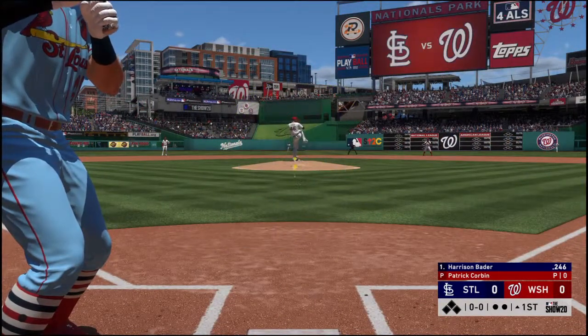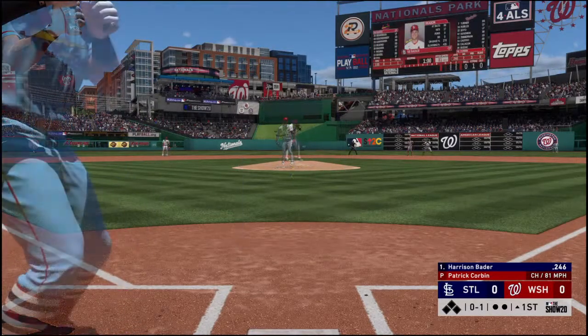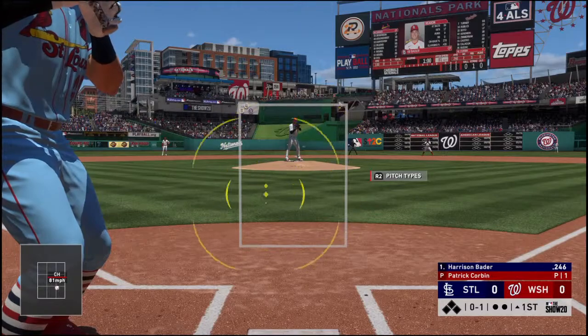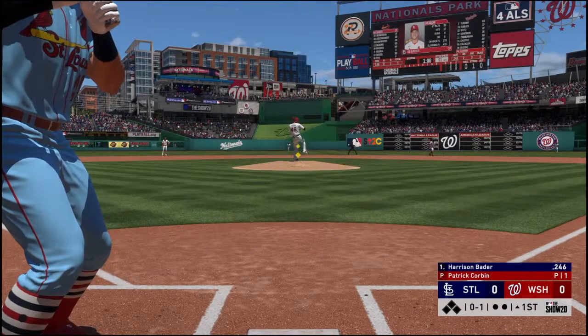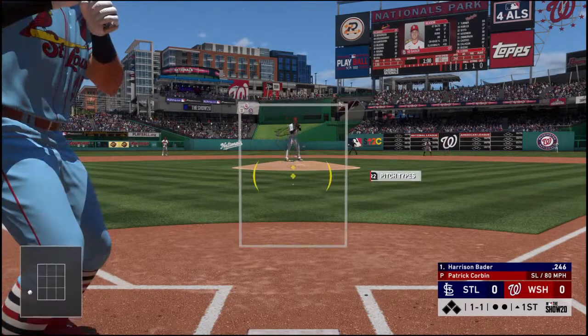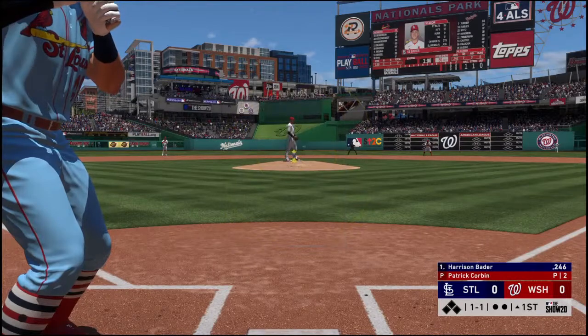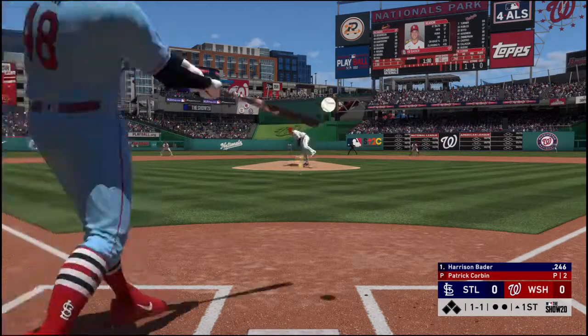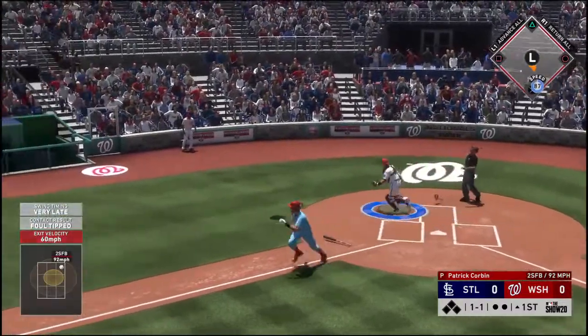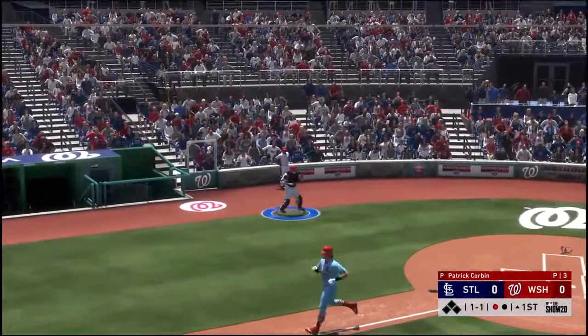Ready with the first pitch. Here it comes. Changeup called strike one. 0-1. First pitch, 1 o'clock. Off the plate and in. It's a ball and a strike. The 1-1. Popped him up. Suzuki waits on it. He's got it, one away.